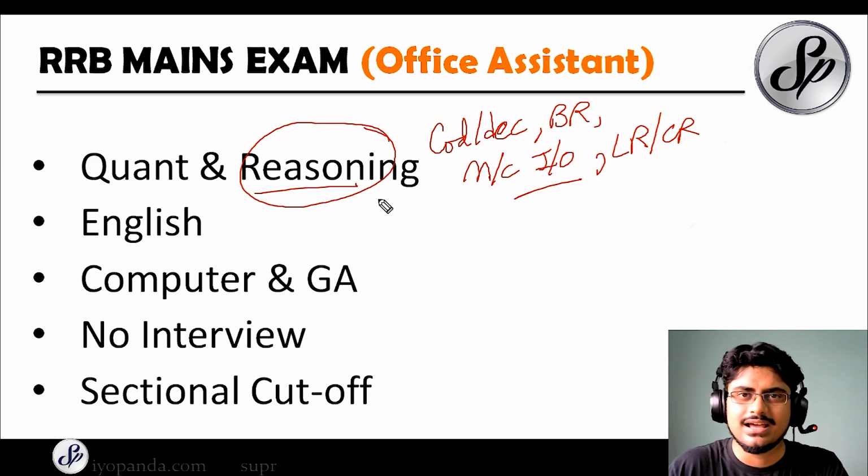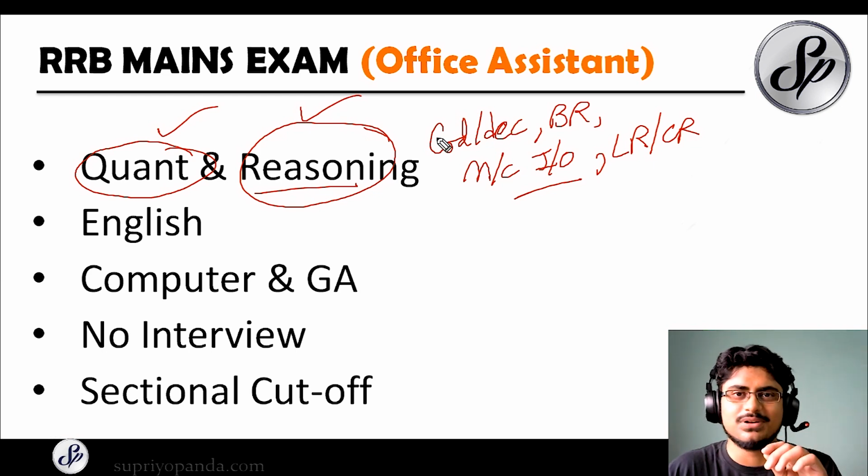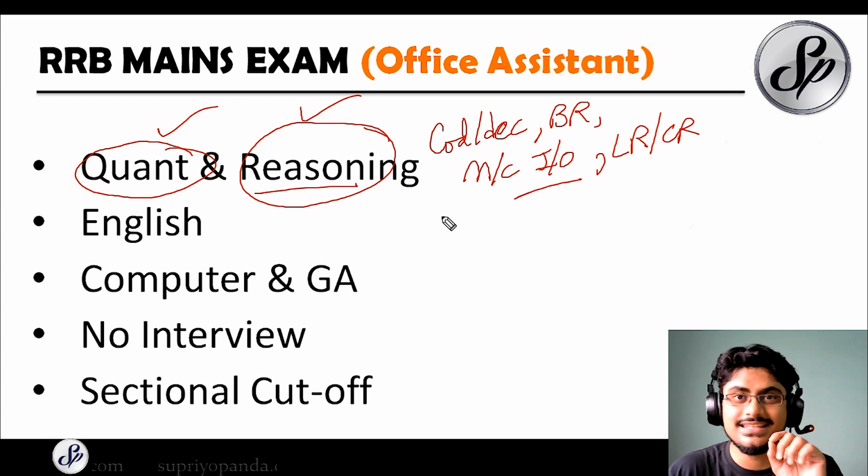And this year I feel that quant or reasoning, these two sections, one of them they are going to make it very hard. So either quant or reasoning will be hard, and some people are going to be stuck on the section which is difficult, and they are not going to look at the overall picture. Don't be one of those people. This RRB Office Assistant Mains exam is not an exam that is low scoring. Many people are going to score very high. So they are actually finding out the easy questions, and they are using that composite time very well.